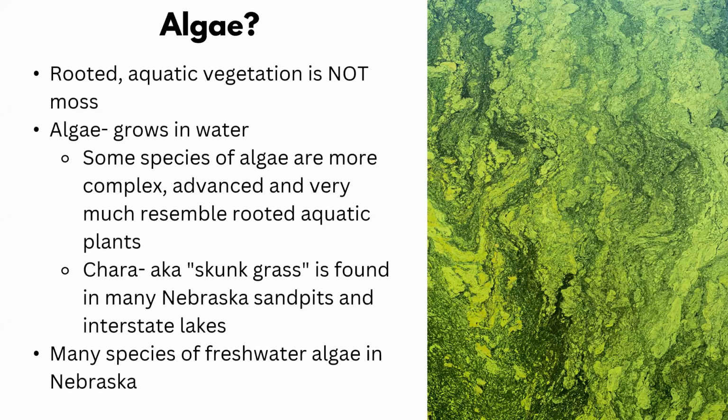If you've ever heard of skunk grass or chara, it's found in Nebraska sand pits and sometimes the interstate lakes. So this is technically an algae, but it functions like a submerged aquatic plant, and it's actually very important within the food chain. Within Nebraska, we do have a lot of freshwater algae. Some of it's good, some of it's bad. A lot of times when you're looking at a lake or a pond, you will notice that it makes a mat, and sometimes it will float at the surface.